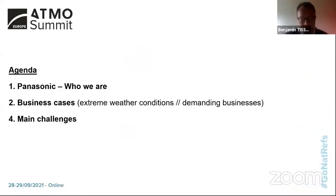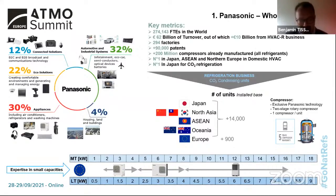So this is a short agenda, just to remind you who we are as Panasonic. We are a highly diversified company, as you may already know. I just wanted to show you some interesting figures, especially this one: 62 billion equivalent euros in turnover, and we get over 10 billion from climate comfort and refrigeration business. So this field of application is key to our growth.